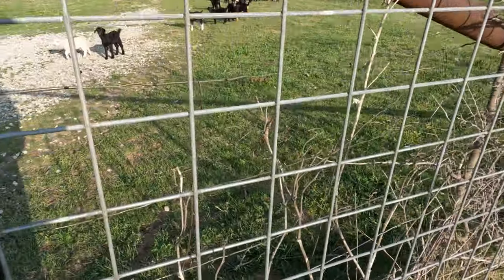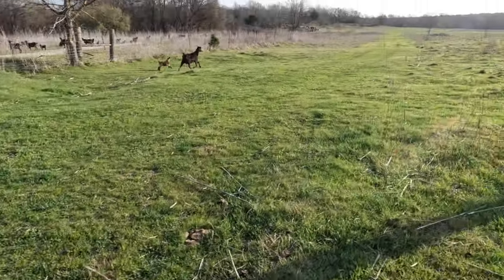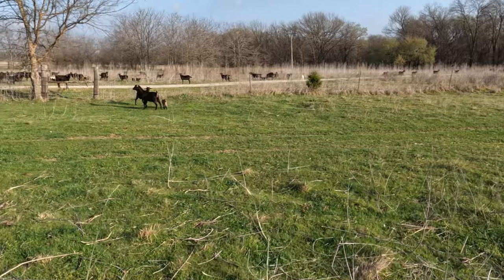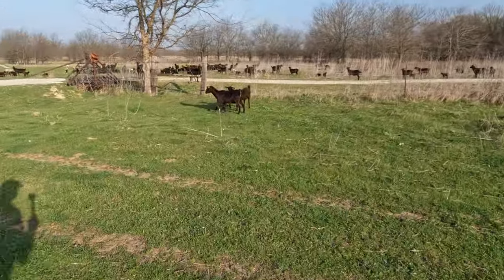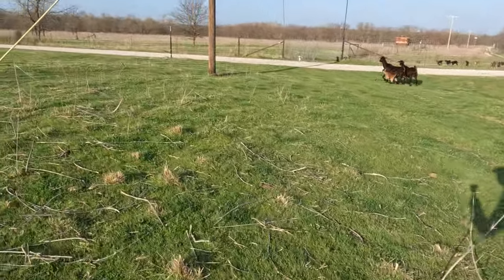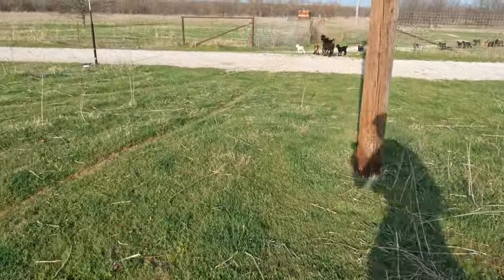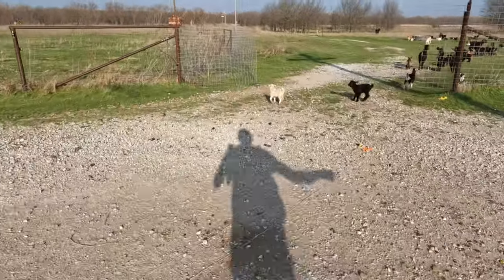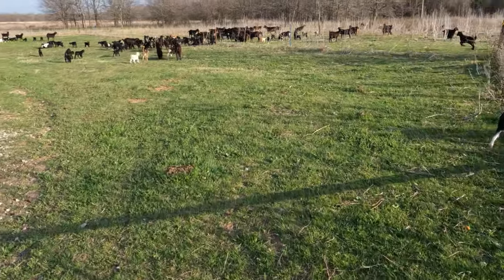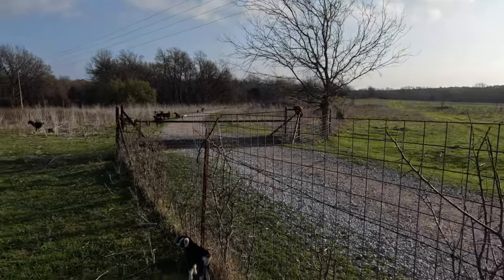Come on. Let's see if we can get her. Hey. Hey. Getting a wonderful workout today. Come on now. Go in the gate. Go in the gate. There you go. You babies too. Woo. Okay. I'm gonna get the gate shut and then I'll just have to monitor.